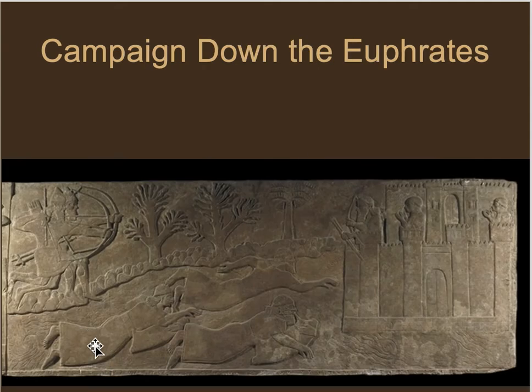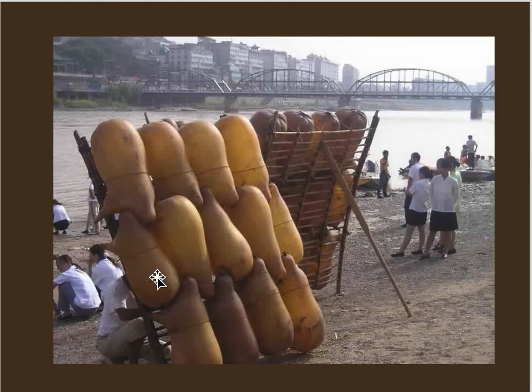Also, the Assyrians were good at campaigning in many different environments. So this is the Assyrians attacking a city down the river. Here's the city over here, and the enemy fleeing were forced to cross the river. And you can see they're using what at that point seems improvised, but it was a kind of flotation device that was used back then. Essentially, this is an animal skin that was inflated. Here you can see one still being sold today next to the Tigris in Iraq.